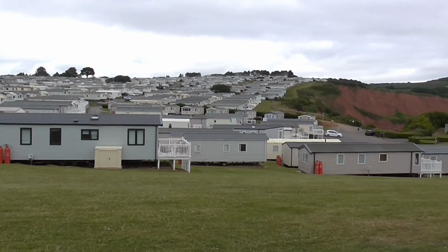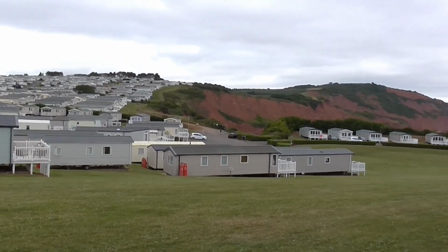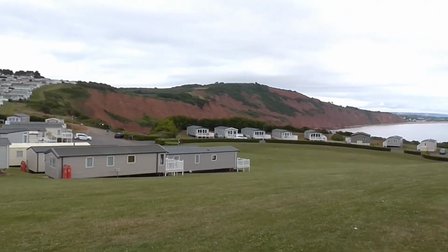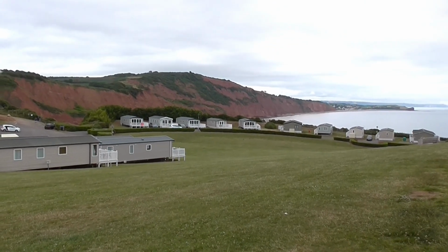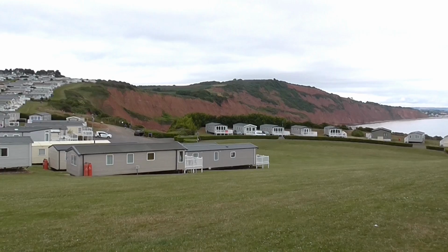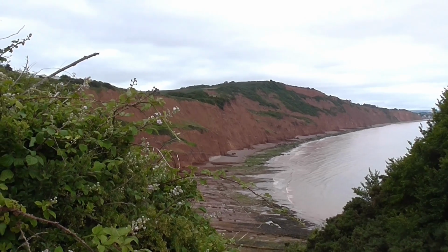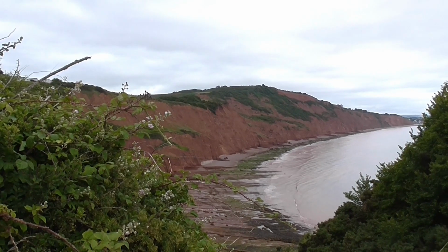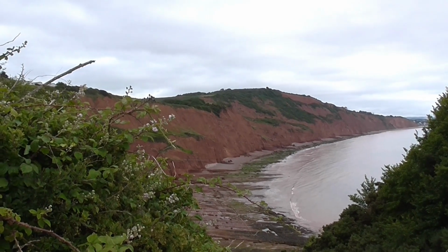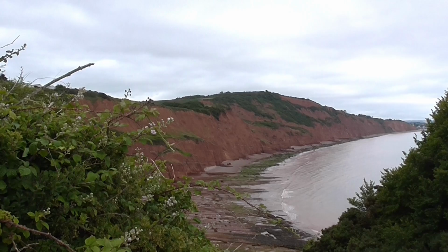And on the far side of the firing range, we're going to carry on walking along the coast path towards Budleigh. And there it is in the distance, look. So just over those two hills. From Exmouth to Budleigh Salterton, in the far right, you can see the angles of the sedimentary layers of rocks from the Jurassic Coast.